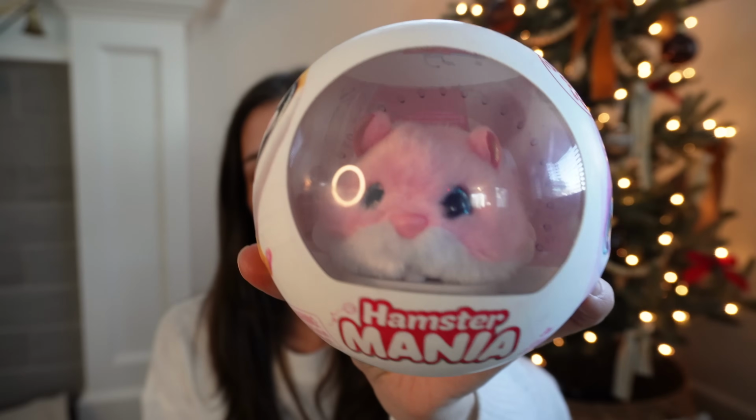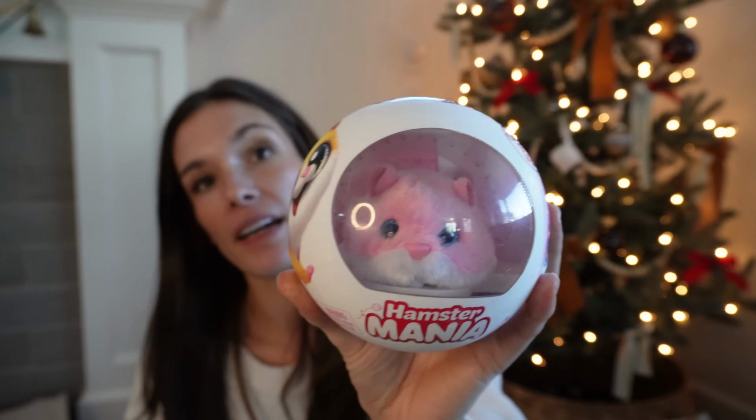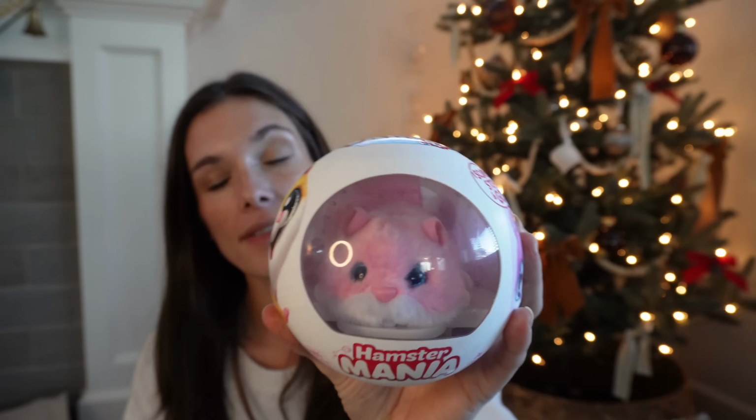I came across this thing. It says I move and sound like a real hamster. Oh, that's cute. So anyways, Alice is finally going to somewhat realize her dream of having a hamster and a lot of chapstick, and I am so looking forward to giving these things to her. I wonder what Gary's gonna think of this. Stay tuned.